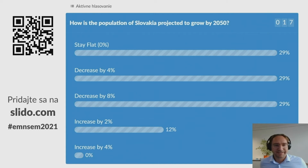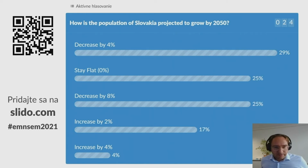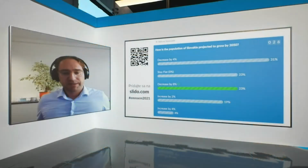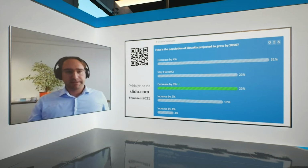Interesting. Okay, so most people are predicting it to either stay flat or decrease. It's very evenly spread. So I think it's interesting to see that there isn't a whole lot of consensus on this issue. But the correct answer is actually that it's projected to decrease by 8%. So it's quite a considerable decrease of population that's anticipated for Slovakia over the next three decades.